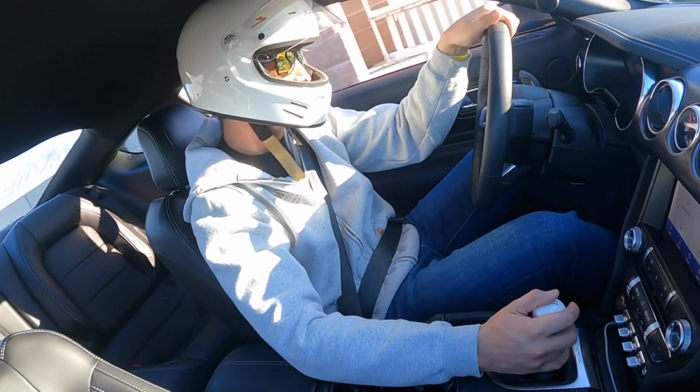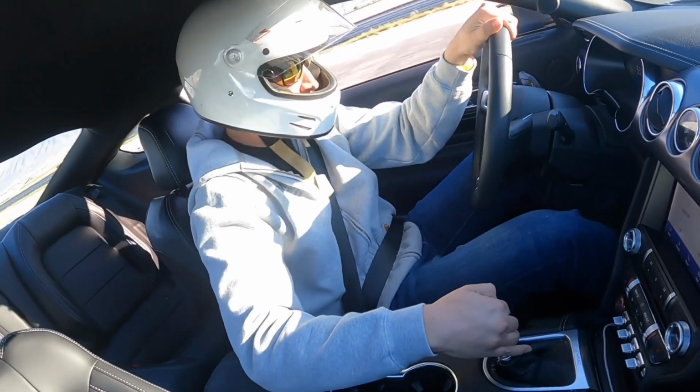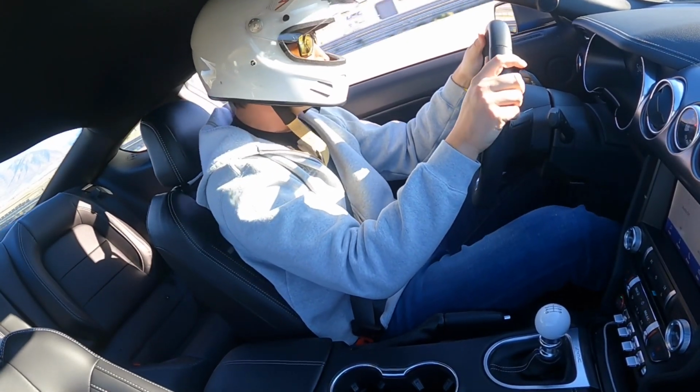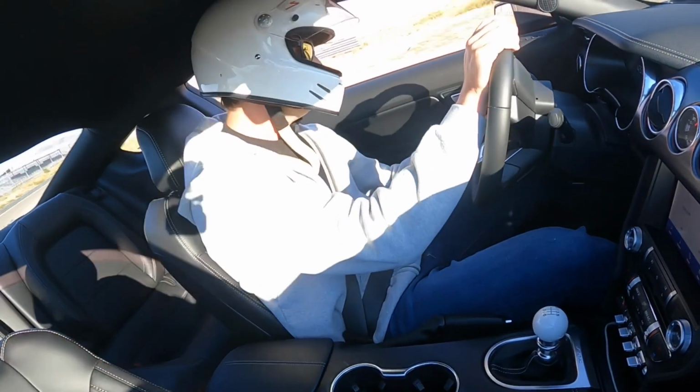This is one of my first laps here. I'll do a couple different camera angles so you can get a few different views. We also do some lead follow with my wife's ZL1. I'll try to let you hear the motor, but also give you some commentary as we go along and just kind of my overall thoughts of my first time tracking the Mach 1.